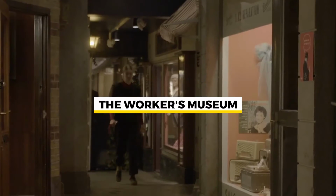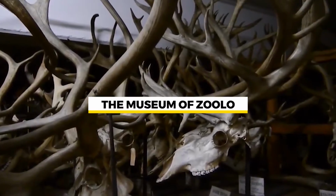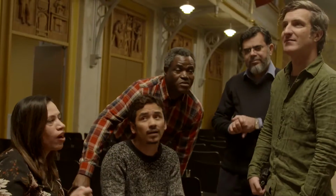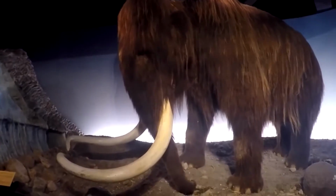The Workers' Museum has art and objects from around the world that honor and celebrate the global labor movement. The Geological Museum, the Museum of Zoology, and the Botanical Garden are all part of the Natural History Museum. Day trips to these museums displaying fossils, plants, and other natural treasures are sure to be enlightening and entertaining.